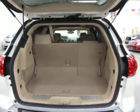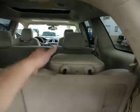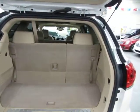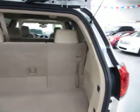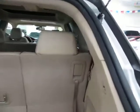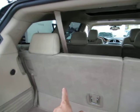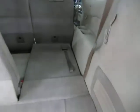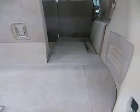The third row seat is what I call a 60-40 seat. 60% on this side, 40% on that side, and it will lay down flat. And as you can see, it's independent from each other. So for example, if you had to put a large box on this side, and you still needed the seating capability on that side, all you got to do is pull here. The headrest will pop forward so it doesn't hit the back of the mid-row seats, and then just push it and it lays down completely flat.